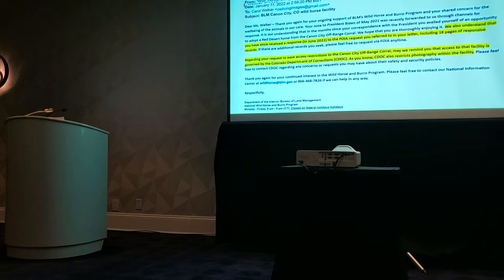Regarding your request to ease access restrictions to the Canyon City Off-Range Corral, may we remind you that access to that facility is governed by the Colorado Department of Corrections, CDOC. And as you know, CDOC also restricts photography within the facility. Well, this is the transparency we all know and love that BLM likes to hide behind. So that's their letter after FOIA requests and letters to the president. Carol is relentless. If you know her, she is relentless. She will go after them.